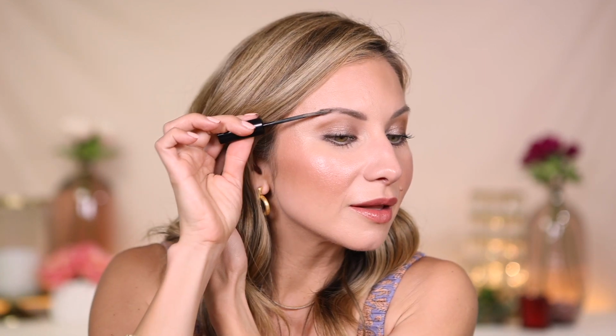And I like that because I found myself using this part of the wand for the very tail of my brow. The formula on this is so nice. It really is volumizing. You can see the little fibers on the product that help build volume and hair-like strokes on the brows. It also has a good amount of color.